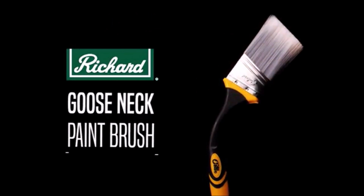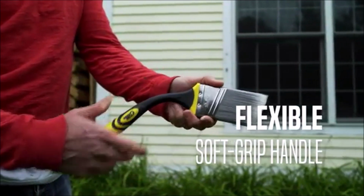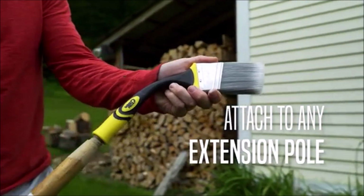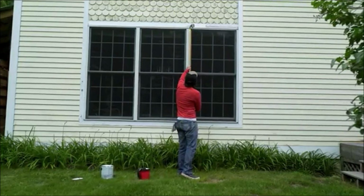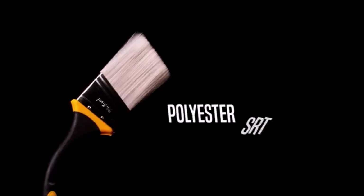Number 4. The Richard Goose Neck Angular Paintbrush with Flexible Soft Grip Handle, 2.5 is a high-quality paintbrush designed for artists and DIY enthusiasts. The paintbrush has a unique angular shape that makes it perfect for painting edges, corners, and other tight spaces with precision and accuracy.